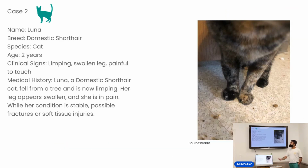We have Luna. Luna is a domestic short hair, 3 years old. She was climbing a tree and she fell from it. The owner saw she was limping and also with a swelling. So she looks stable. She's vocalizing probably. So how do you choose the color? Yellow. Yellow? You, girl? Green. Green?